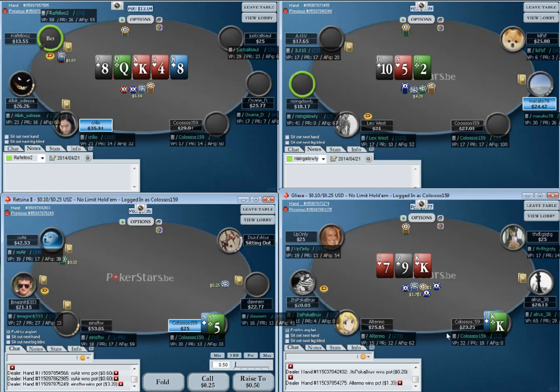I'm kind of torn between whether I want to charge him and play a big pot with top pair, medium kicker on a very drawy board. No, I actually like the call here. There's too many hands that can shove over me, like drawing hands, which are still beats but have a huge amount of equity versus me. So I don't mind the call there.